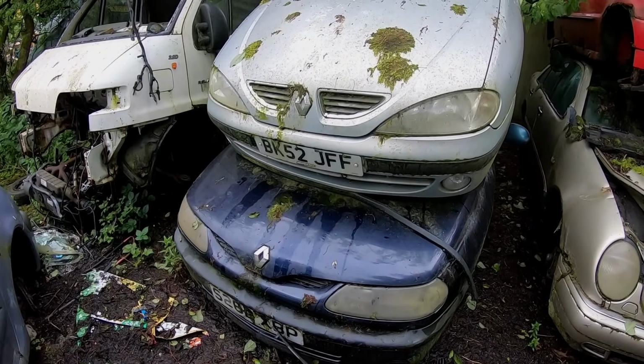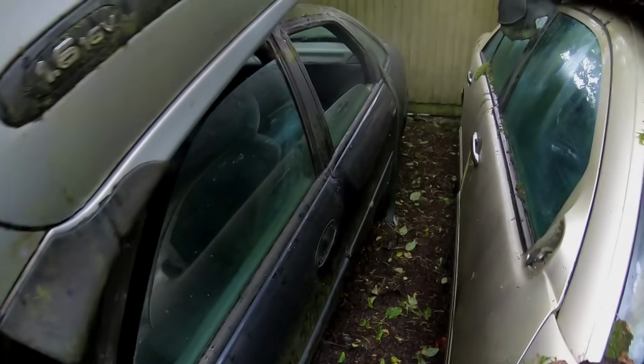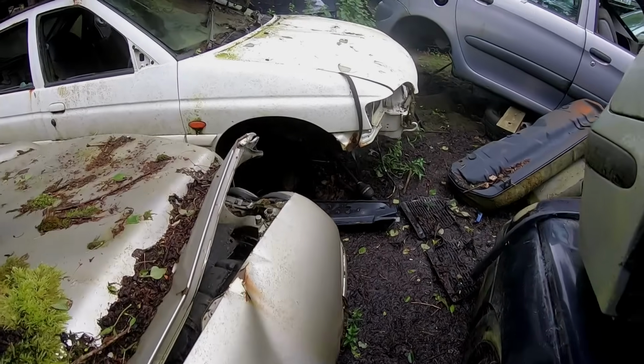Laguna. Goodness me, S-Reg Laguna. Not a massive fan, but I'll tell you something. Have a look. Oh, gosh. Automatic. That gets my vote of approval.